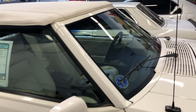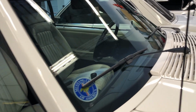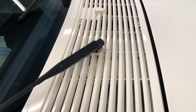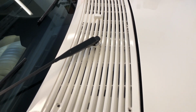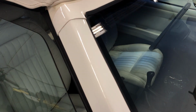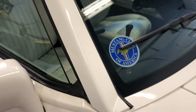One more time, let's get a good shot at this front windshield. See how crystal clear it is. We did not look at this grate in the front. Once again, just as fine condition. The windshield wipers still look new. And with the molding, once again, oh, there you go. No marks, no abrasions, no rock chip.